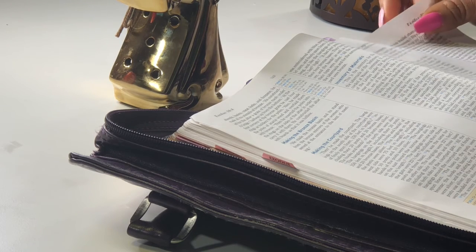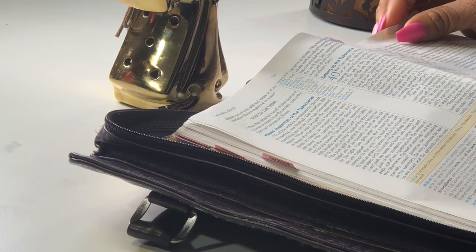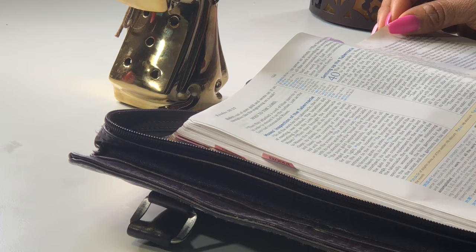Making the holy diadem. They also made a medallion, the holy diadem, out of pure gold, and wrote on it an inscription like the engraving on a seal: Holy to the Lord. Then they attached a cord of blue yarn to it in order to mount it on the turban, just as the Lord had commanded Moses.